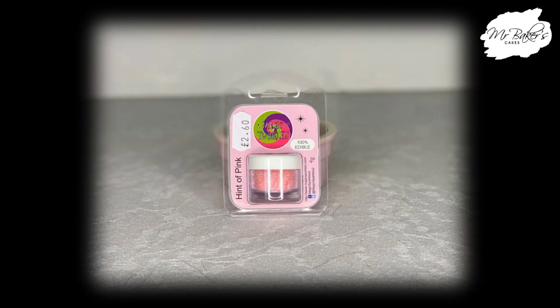Now, I've not actually seen these before. These are called Magic Twinkles. 100% edible, and it looks like very fine, flaky, almost glitter. Kind of reminds me of CK Squares, but a lot smaller. These ones are called Hint of Pink. It's not the biggest pot, so I don't know if you'd be able to cover much of a cake with it, but it definitely adds some interest to some cake toppers. As I say, not used them before. Might have to check them out.